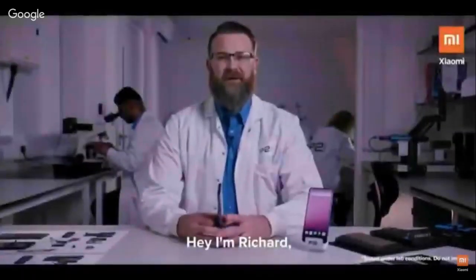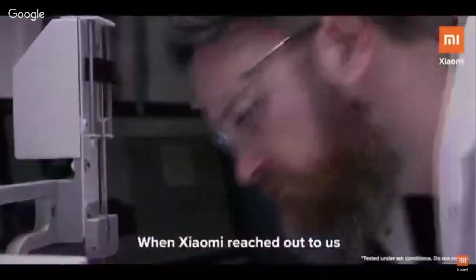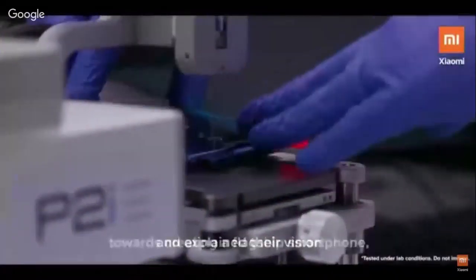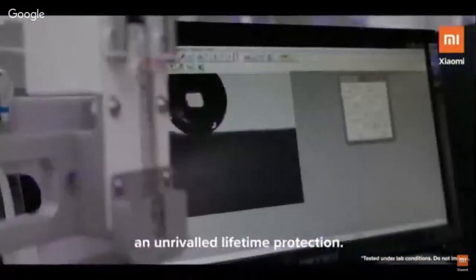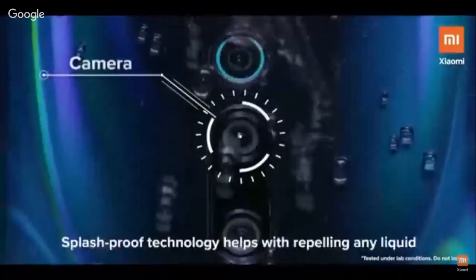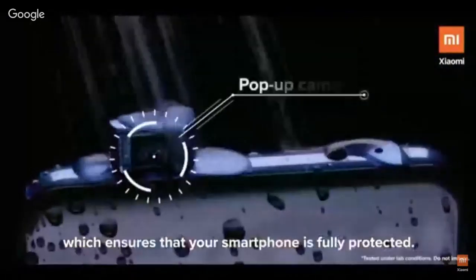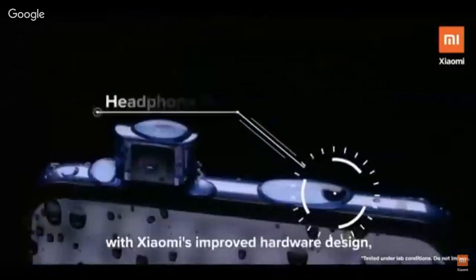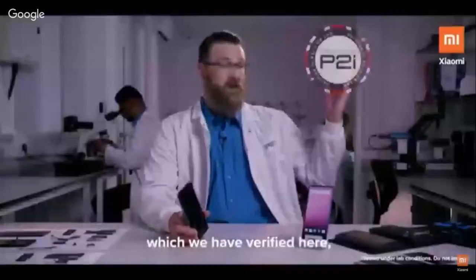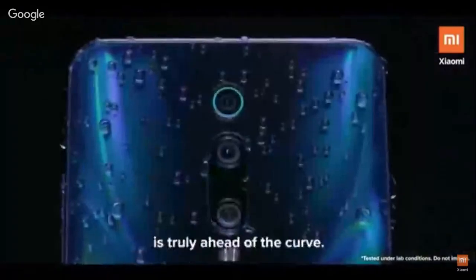Hey, I'm Richard, head of application for P2i in the UK, and today I want to talk to you about our flagship splash proof technology. When Xiaomi reached out to us and explained their vision towards creating a flagship smartphone, we started working on a solution that gives your phone an unrivaled lifetime protection. Splash proof technology helps with repelling any liquid that comes near, which ensures that your smartphone is fully protected. We brought our flagship splash proof protection together with Xiaomi's improved hardware design, which we have verified here in our UK labs, so that your Redmi K20 or K20 Pro is truly ahead of the curve.